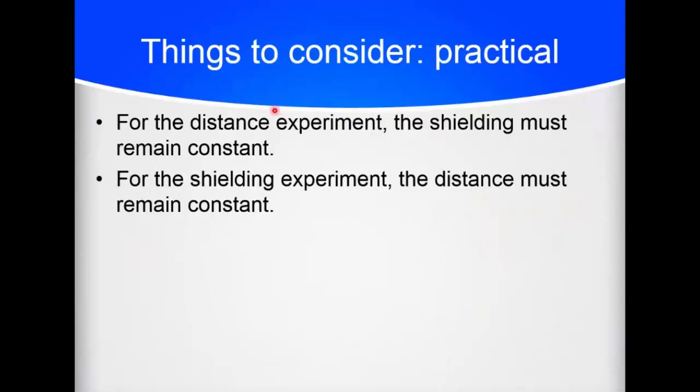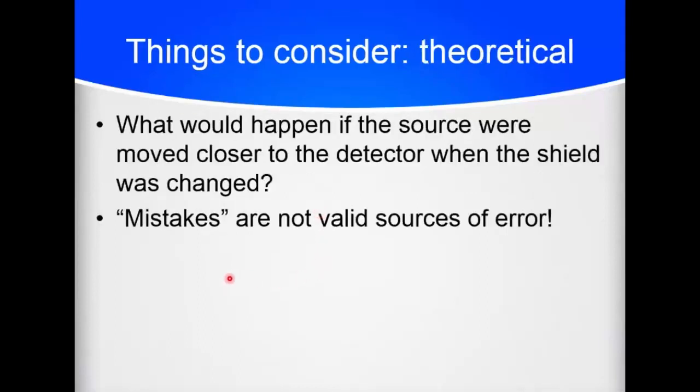Things we've got to watch out for. For the distance experiment, you have to make sure that the shielding is constant, and we're just not going to use any shield when we do the distance experiment. When we measure the different types and thicknesses of shielding, we have to make sure the distance stays constant so that we don't change two things at once. That's a basic tenet of experimentation: you try to keep all of your variables except one constant and measure the effect of changing that one variable. When you start changing multiple things at once, it gets hard to keep track of it. So think about what would happen if you moved the source closer to or further from the detector as you were changing your shield.